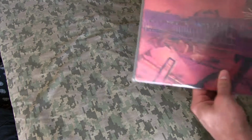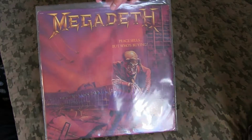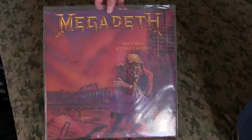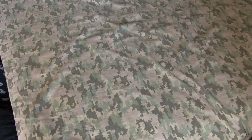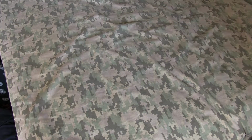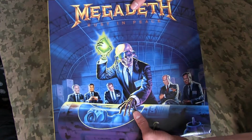This next one is just a black vinyl. I got this used, so I'm pretty sure it's an older copy or whatever. Peace Sells... But Who's Buying? by Megadeth. Classic album, classic thrash, fantastic album. And yeah, despite them being my favorite band, I only have 2 Megadeth vinyls. But at least I've got my favorite album of all time. Rest in peace.